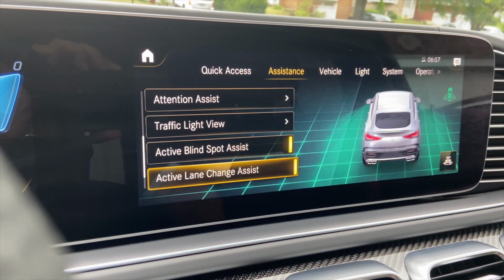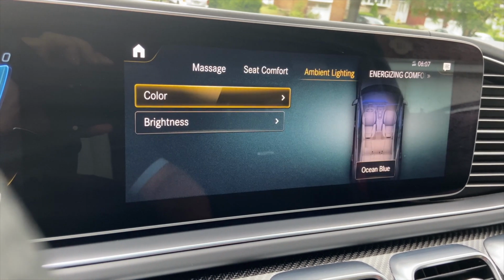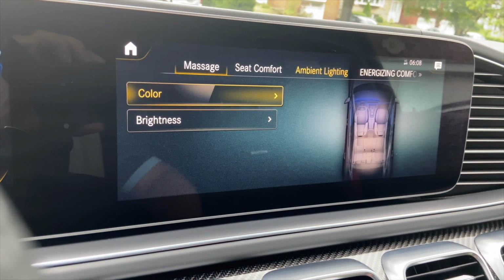The screens are really nice. Excellent graphics, fully customizable, pain in the ass to learn how to use all this stuff, but I guess if you own one of these, eventually you'll get to it. You also forgot something. What's that? You can just tell the Mercedes to do it.